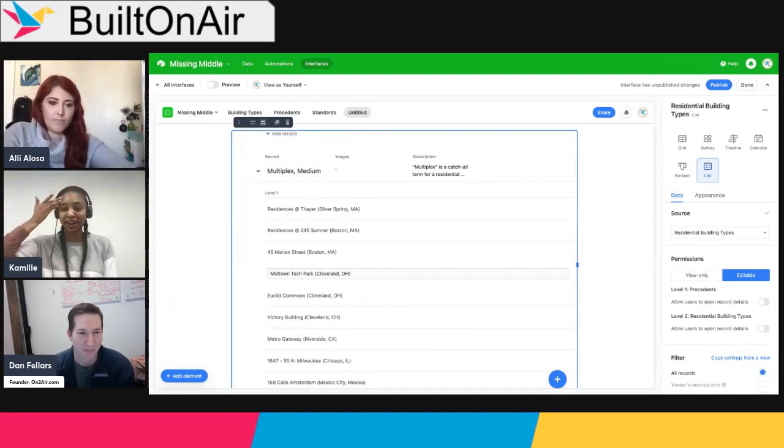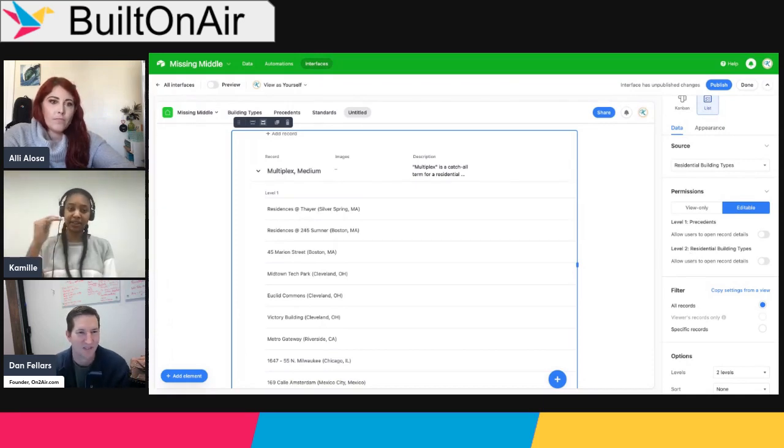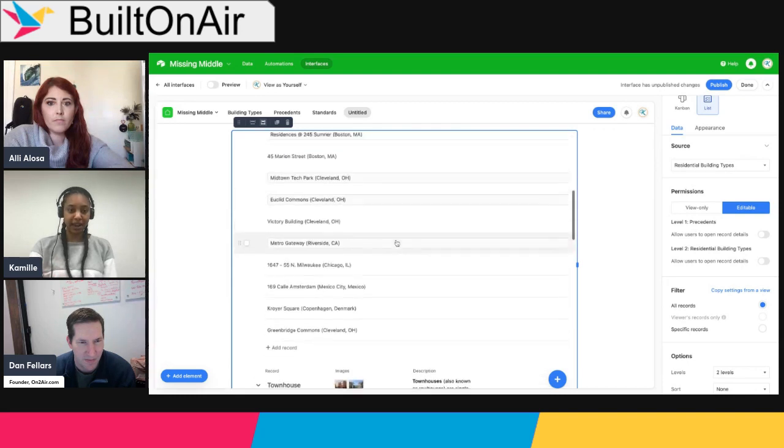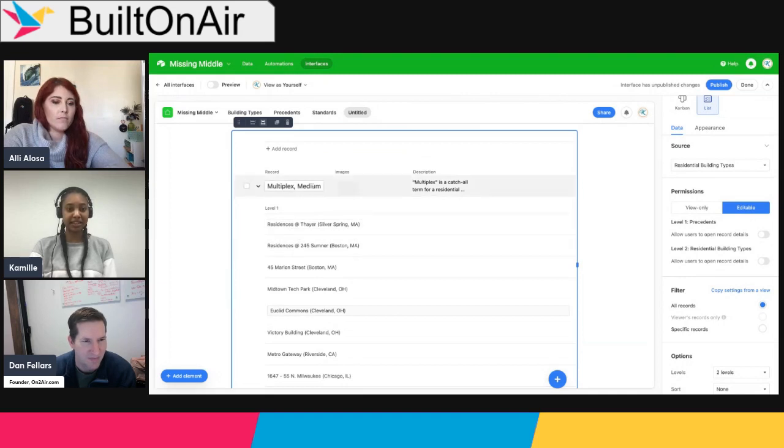I don't know. But you can see here that you can control individually whether or not you can open up each level that you have in this nested list. I don't know how many levels you can add as a maximum. First glance, this seems a little backwards to me. Precedents are my nested level. To me, this is level 2 and this is level 1. That seems backwards to me. Yeah.